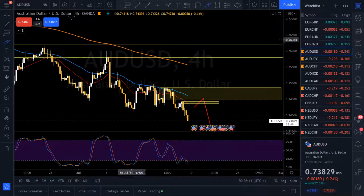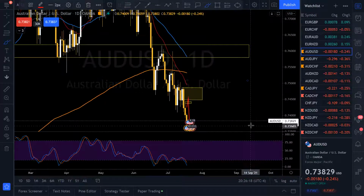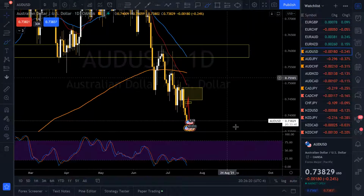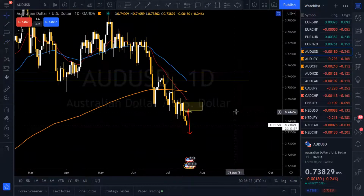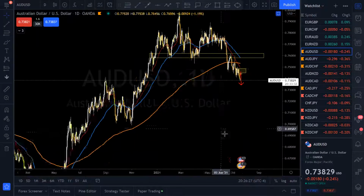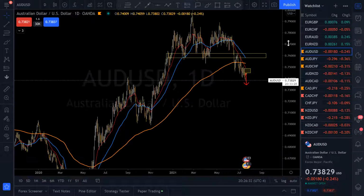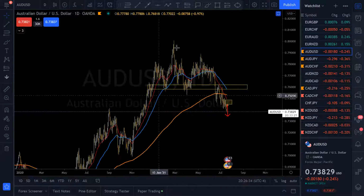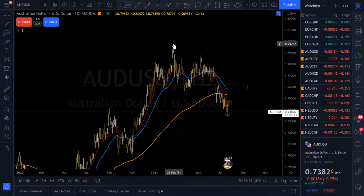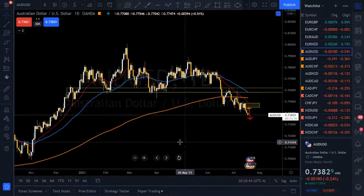All right, this is Aussie dollar. All right, what do we notice? Ooh boy, this is a choppy, wicky kind of one. We see that price topped out. Price came up here, gave us this peak high here, and from that point, it's been downhill, really.